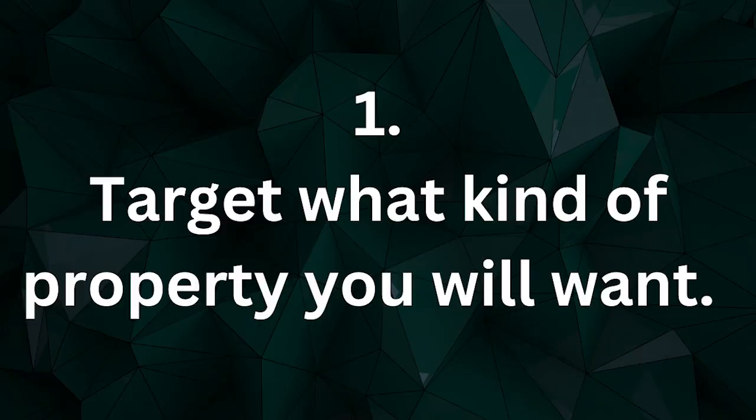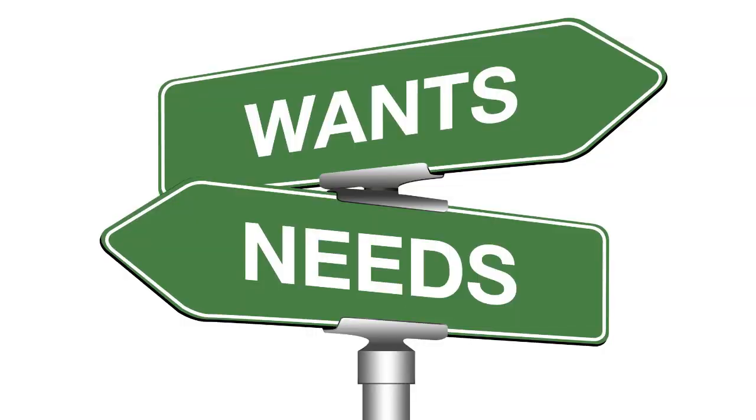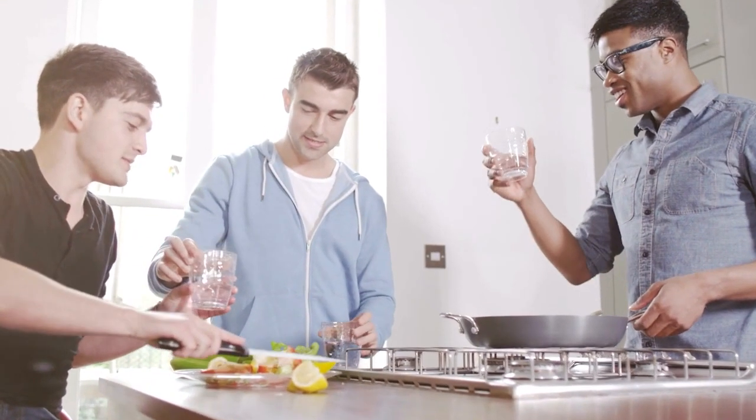I think targeting exactly what kind of property you're going to want is going to be really important, and you're going to probably need to start with that by knowing what your needs are in a home for you personally, and then what are probably wants in that second category, or wants but you don't need to have them, and then what are you okay with giving up. You have the potential situation where you might have to share a kitchen with somebody or something like that. You have to know exactly what you're okay with.